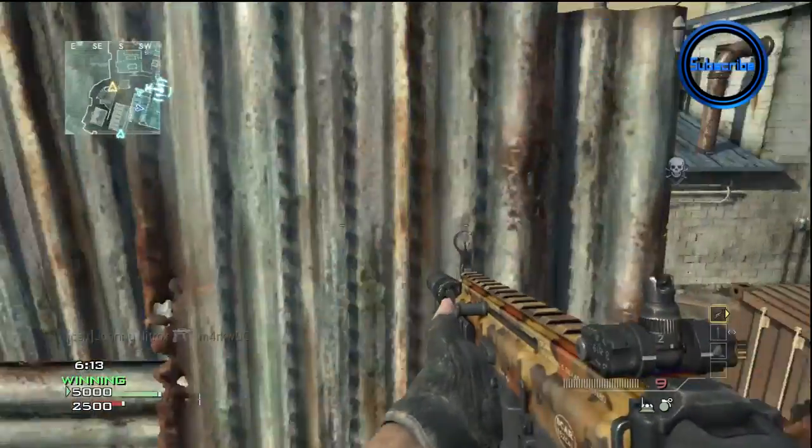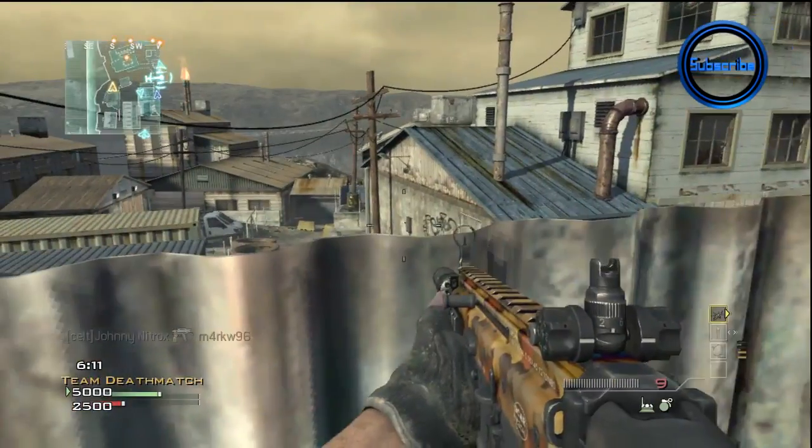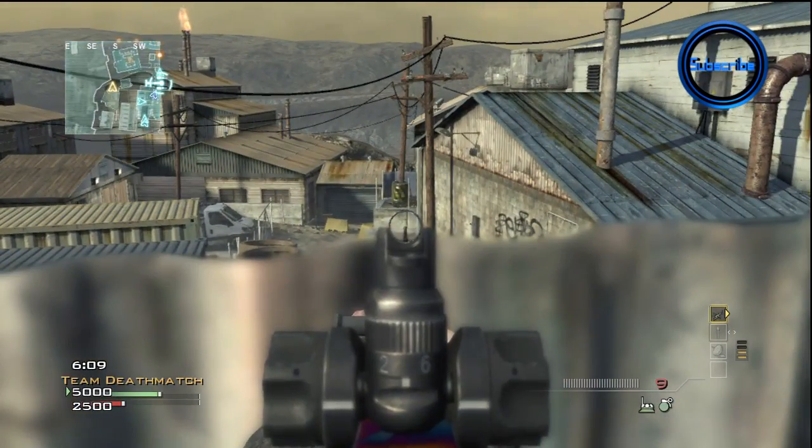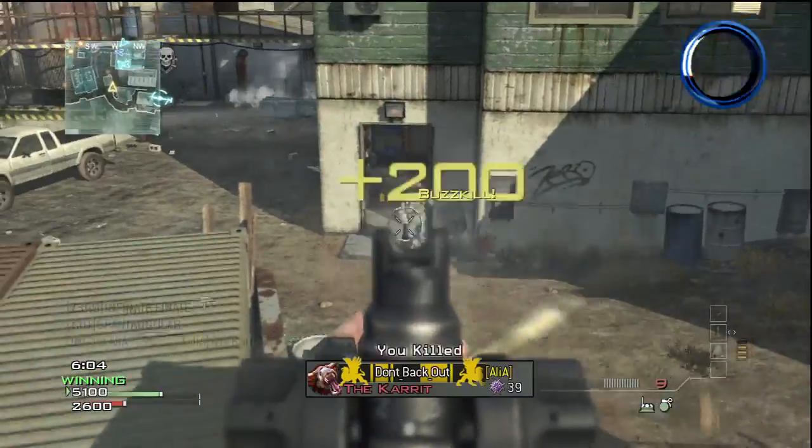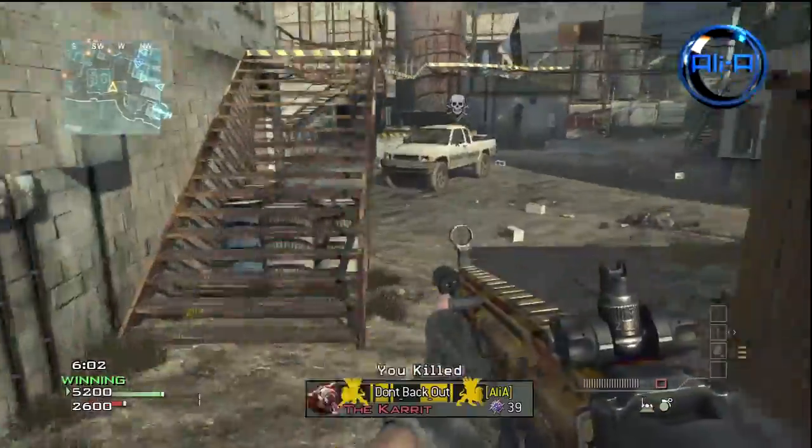There's no need for them at all, and if you want to progress as a player, you watch the kill cams, you play a bit more, and the more you play, the better you'll get, and that's the best way to improve. Death streaks just really aren't necessary.